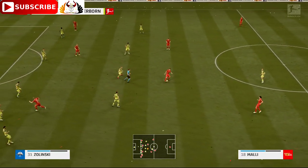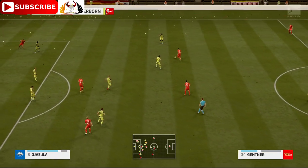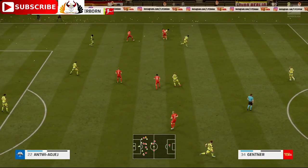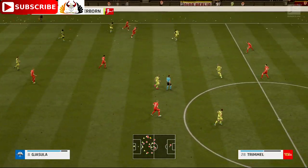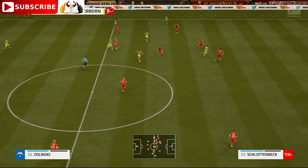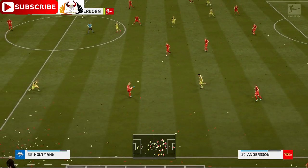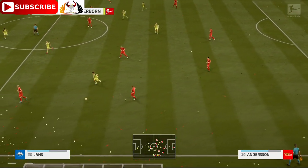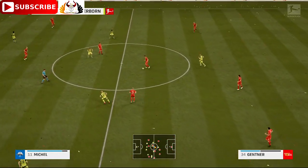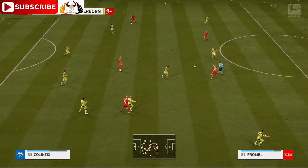Subotic with it. And it's with Yunus Mali. Gentner. And he stopped them in their tracks. He's feeling the pressure here. Michel. Solinski. Read it magnificently and intercepted. Trümmer. Christian Gentner. Inside the final 5 minutes now.